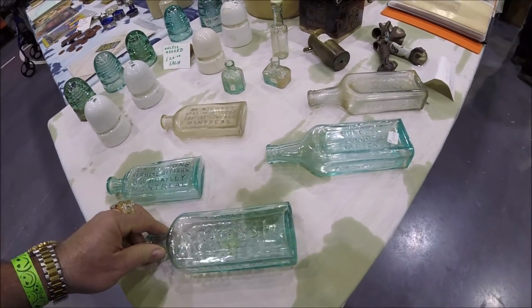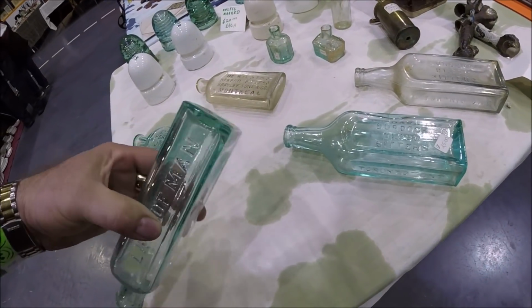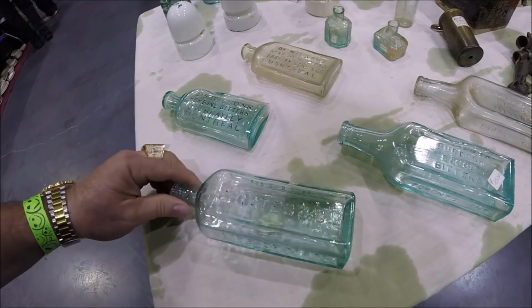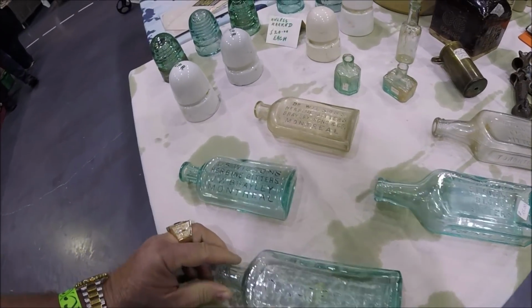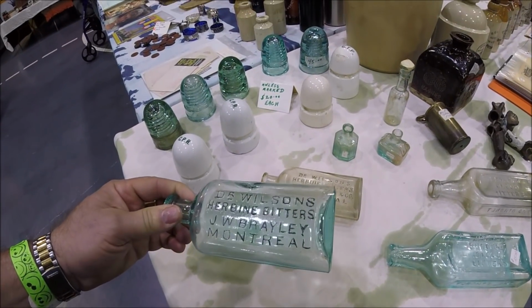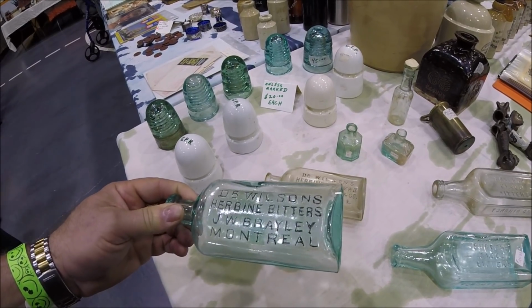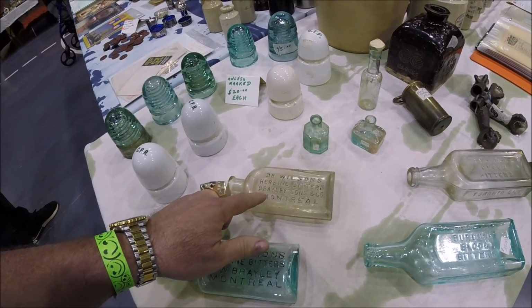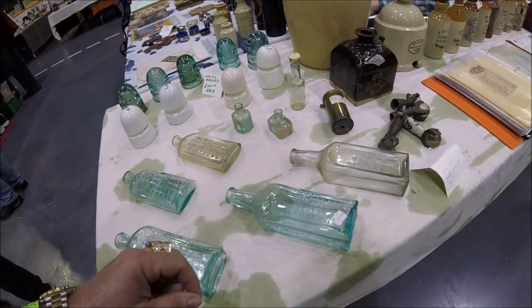That's the Nova Scotia one? Yeah, back there somewhere. Does it say on it? No, it just says Life of Man or something. Not that one. There's Montreal here. That's a nice one. Dr. Wilson's Herbine Bitters, Montreal. That's cool. Another one here. Here's the Collect Bitters bottle. It's just Canadian. Yeah, yeah.